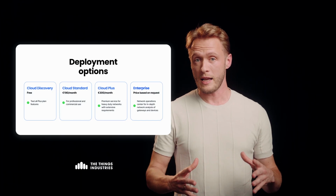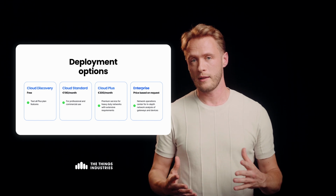So The Things Stack is a product, and it's a very versatile product that can be deployed in many different ways. So The Things Industries offers The Things Stack as a fully managed cloud offering. We call that The Things Stack Cloud.